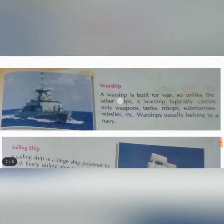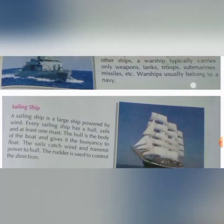Warship. A warship is built for war, so unlike other ships, a warship typically carries only weapons, tanks, troops, submarines, missiles, etc. Warships usually belong to a navy.